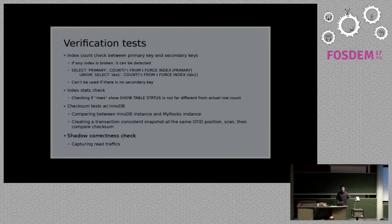The second part is index statistics. So checking the estimated row counts, like with show table status. If it's far different from actual row counts, then it's wrong. The funny thing is, this found a bug that the bulk loading didn't update statistics. So show table status returned a 0 row count for a table with 1 billion records. So hopefully this tool detected the problem before deploying in production.